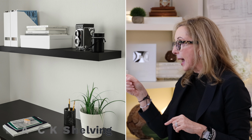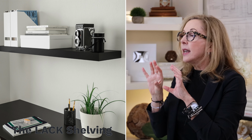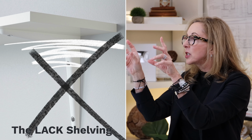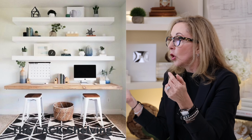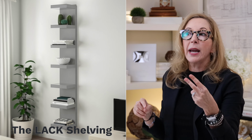Now, my go-to for their great looking wall shelving is always the LACK. The LACK is amazing because it's a floating shelf. And what's great about that is that you don't see any of that bracketry underneath. It's just icky when you're seeing all of the components that support everything. Look at how it attaches to the wall. It's a beautiful little look, comes in a couple of lengths, looks great both in black and white. I use it probably on every project.